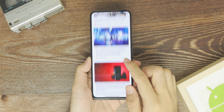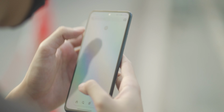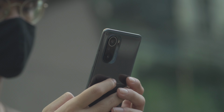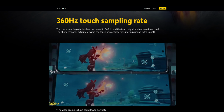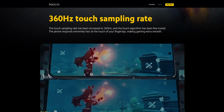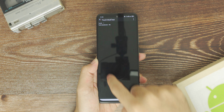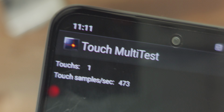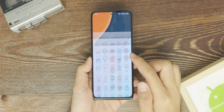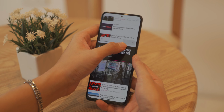Now, the 120Hz display is really good. It's buttery smooth and really responsive thanks to the 360Hz touch sampling rate. But the interesting fact is that the spec sheet and also the official website say that this phone has a 360Hz touch sampling rate, but we tested it through software, and it turns out to be 480Hz, just like on the Mi 11. So we can't really say which one is right, but there's one sure thing: the screen is super responsive.